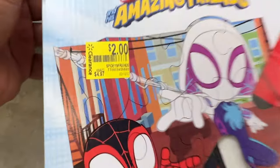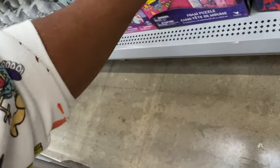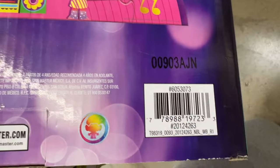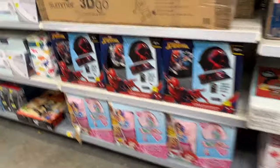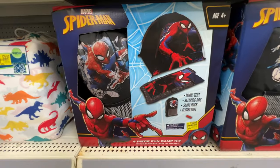Also these little, I think these were puzzles or something, they're $2. Yeah, it's a floor puzzle. So they had a couple different kinds. That was like a Spider-Man one. This one's like a Trolls one. And then they had another one, I think the last one is like a Disney princess one. So floor puzzles for $2, that's a pretty decent deal. Especially if you like to get stuff for Christmas early, clearance shopping is the best thing for that, because you can pick up a lot of good items for basically nothing.